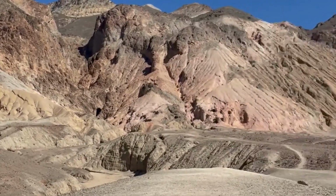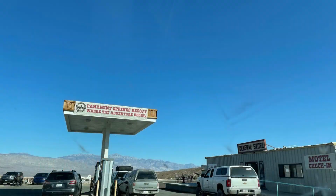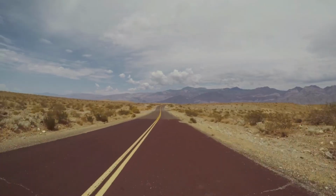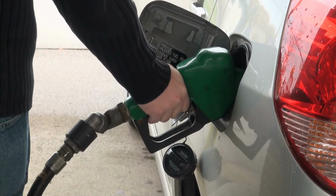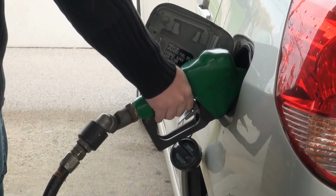There are only 3 gas stations in Death Valley National Park, and you guessed it, they are very pricey, even for California. Be aware of your gas tank at all times. If you need to get a tow in Death Valley, it is extremely expensive. Another tip will be to make sure you fill up your tank before entering the park, whether you need it or not. You will start your day off with a full tank and spend less on gas.